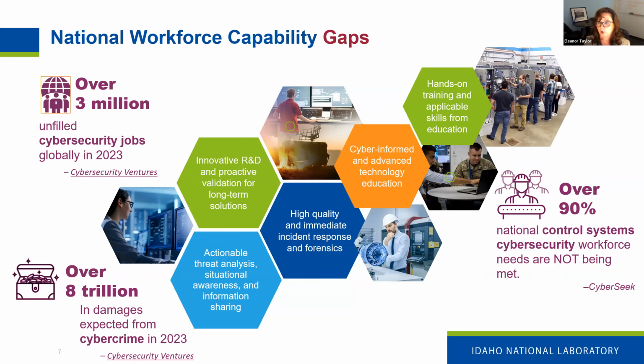What you may not know is the whole reason I have this role working in workforce development, that's not typically something a national lab does. But when you see over 90% of our control system cybersecurity workforce needs are not being met, that is what I'm trying to address, and working with community like yours so that we can bring things to the table to start working on these issues.